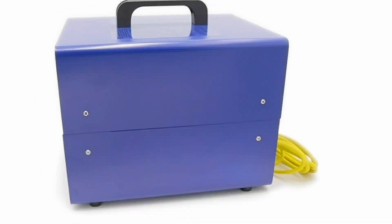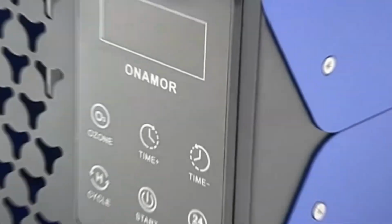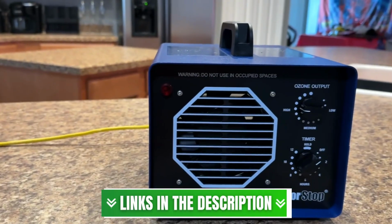mistake. Whether you are dealing with cigarette smoke that has been marinating in your walls for years, a pet situation that no amount of Febreze is going to fix, or basement mold that keeps coming back like a bad sequel, there is a machine on this list that will solve it.